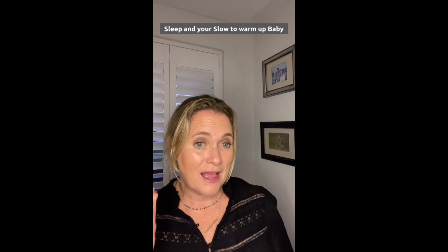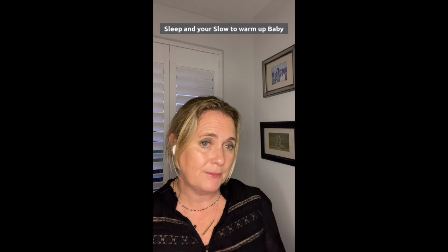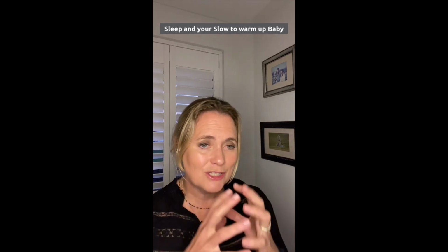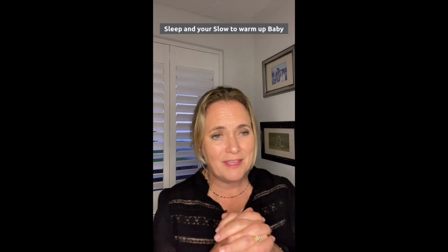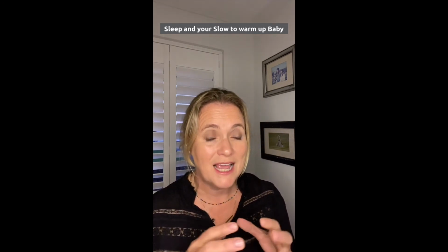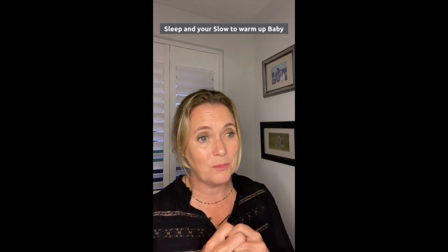They also have a very important reliance on a sleep association object. When we talk about a sleep association object, we're talking about a doo-doo blankie or a dummy or a little soft toy that they can hold onto. These are very important because they really do decrease the amount of separation anxiety that your slow to warm up little one will have.